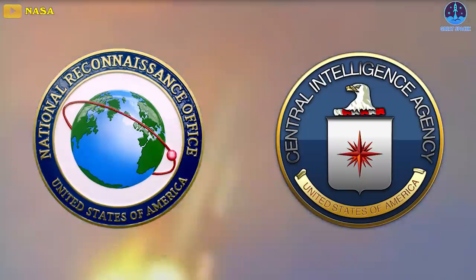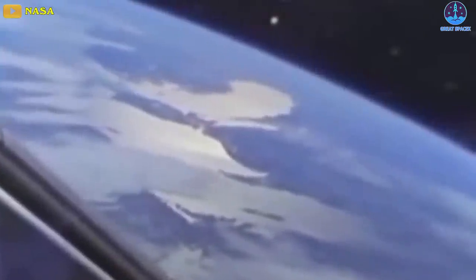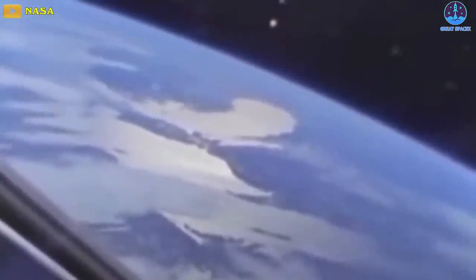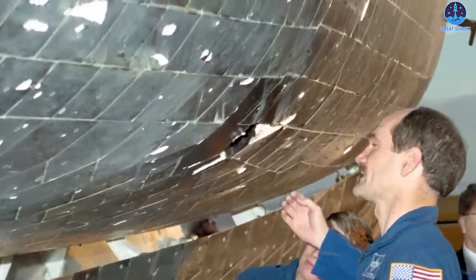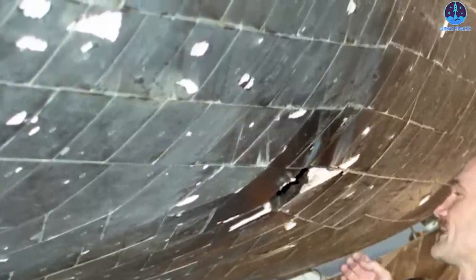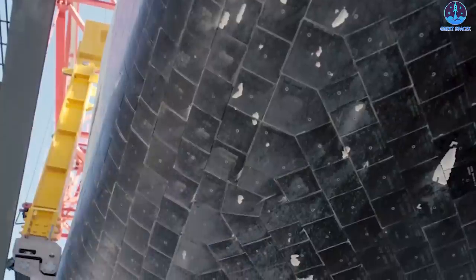Office and the CIA. Atlantis sustained heavy damage to its heat shield during STS-27, suffering over 700 damaged or missing tiles. You can see the tile damage in this picture. Note the white pockmarks scattered along the black tiles on the near side of the shuttle. The damage was so bad, it was enough to shake veteran astronaut Robert Hoot Gibson.